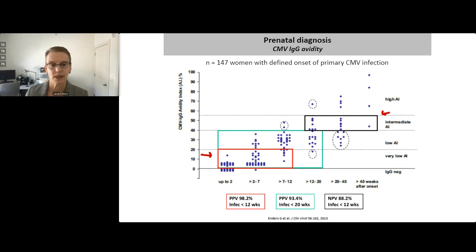So this is when the binding is stronger, it means the infection occurred in the more distant past. The problem is that most of the women I think I've ever seen with this test, it's somewhere in the middle. So we're really guessing, you know, when did primary infection occur? And it's often a complete estimate of, was it 3 or 4 months ago? Was it not? And this is the struggle we can get into with prenatal diagnosis.